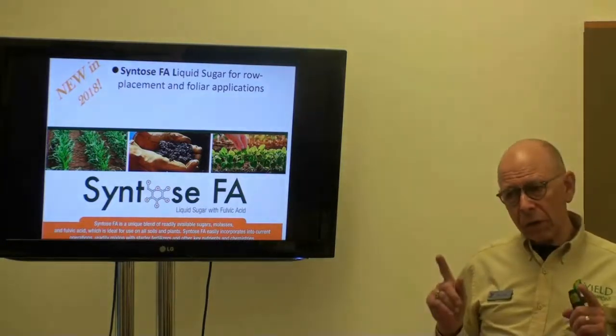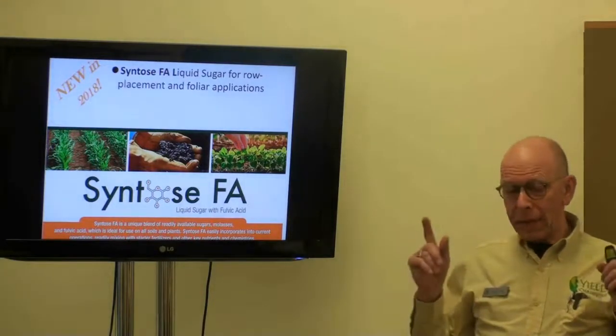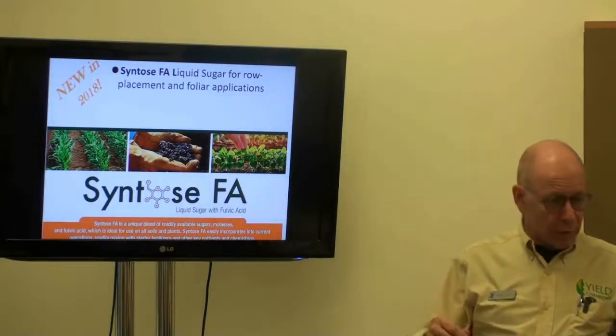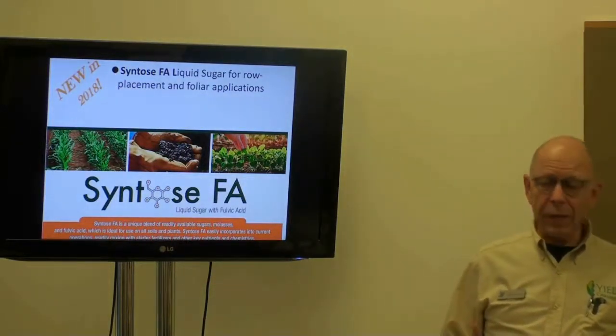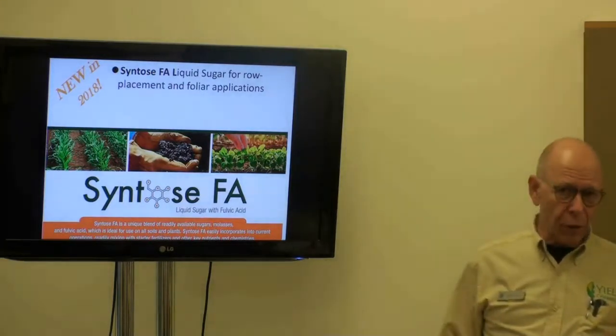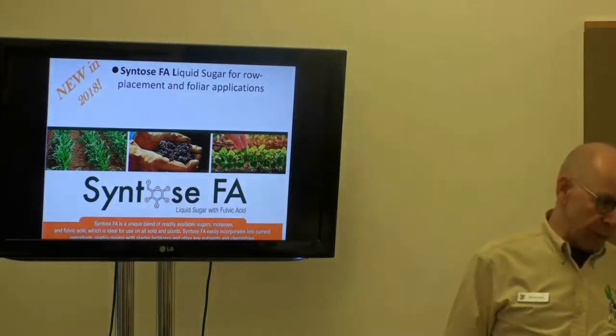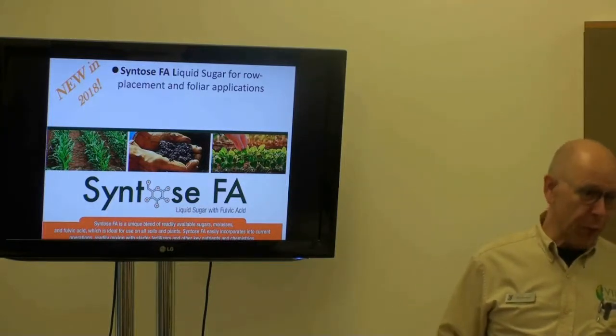Their rule of thumb, to tell you how much they believed in sugar as a carbon source for the soil and for the microbes, that's primarily what I believe its benefit is. It just gives you good, healthy soil. But they were putting on a pound of sugar every time they went across the field, up to a maximum of 10 pounds per acre per year.